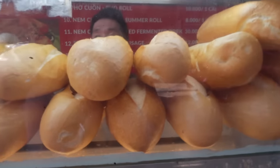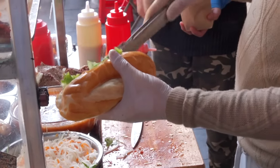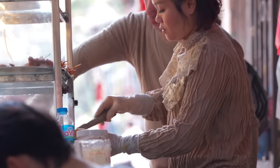Oh, it looks super juicy. My favorite bread so far is still banh mi pate because it has the crispiest, the fluffiest bread. But I think this place has my favorite filling so far. I love the smokiness and kind of the burnt ends of the pork.